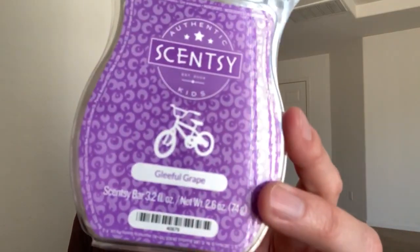Okay, this was from the last warehouse sale. It is Gleeful Grape. I was like, let me try it. I didn't like this one. I don't hate it, but I definitely would never repurchase this one again. Between this one and Grape Granita, I like Grape Granita more. This is more of that grape medicine type of scent, especially warming. I didn't like it, no.